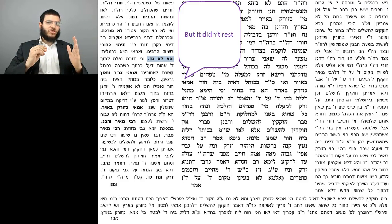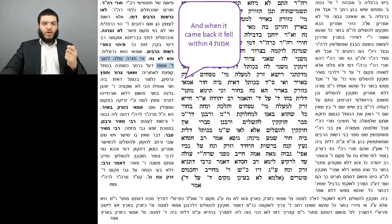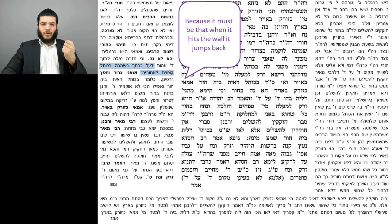threw an item 4 amos from Rishus HaRabim at a wall, and it's lower than 10 tefachim, he is chayiv. So it was asked on this Mishnah, but it didn't rest. He threw it at the wall, but it didn't rest on the wall. And when it came back after hitting the wall, it fell. When it came back, it fell within Dalet Amos, within 4 amos, because it was the exact distance. Because it must be that when it hits the wall, it jumps back.